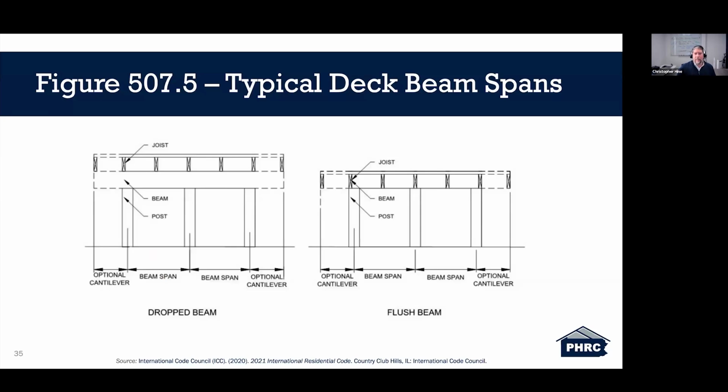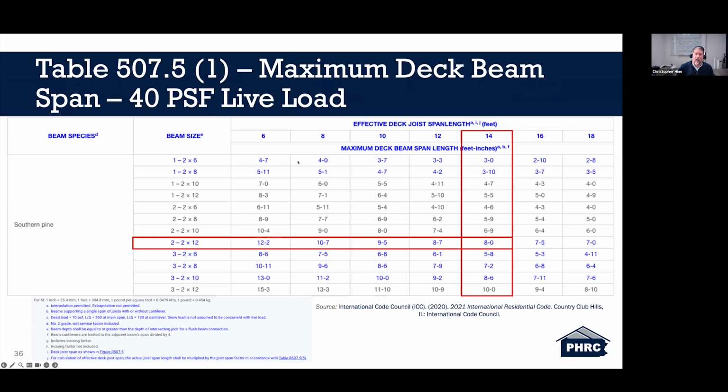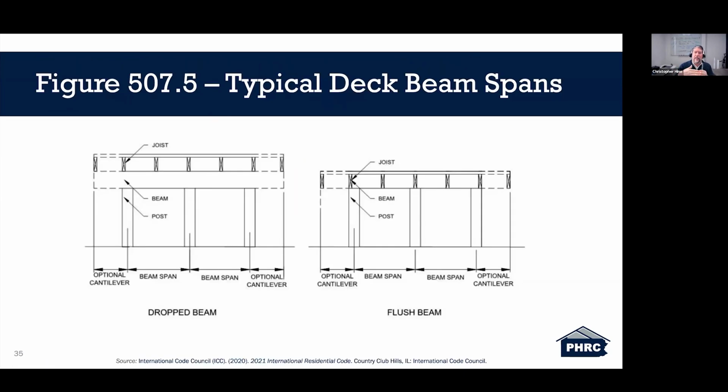What we're showing here in both of these images or figures, the one on the left is for a dropped beam, right? So we have this beam has the joist ending on top of it or extending beyond with a cantilever. And then over here on the right-hand side is an example of what a flush beam may look like. Again, these joists are hanging into the side of the beam without any sort of cantilever.